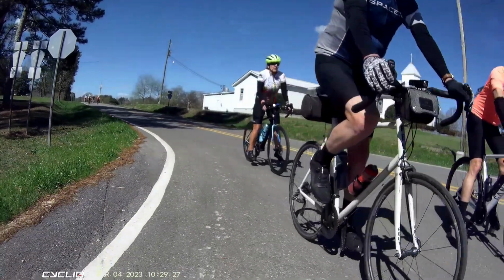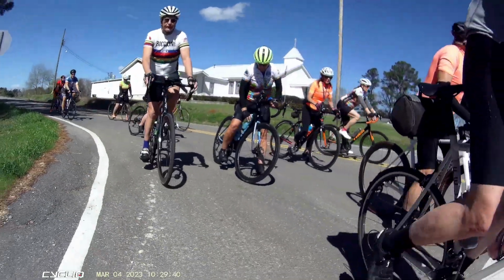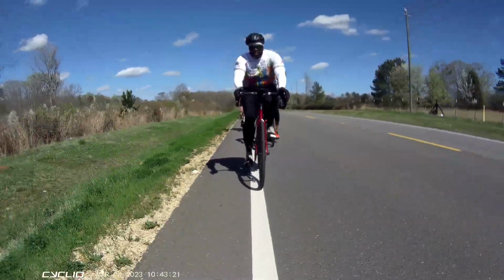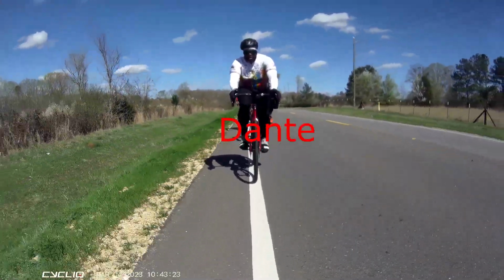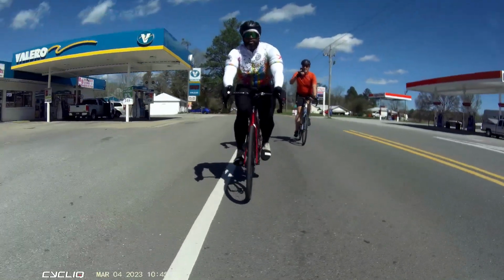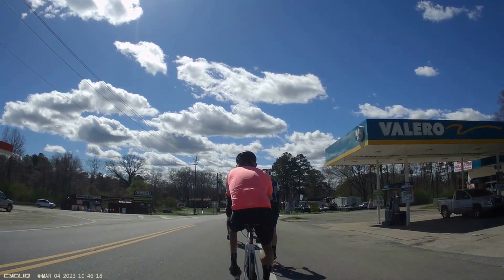The Birmingham Bicycle Club puts on this ride once a month. Before COVID, they had it once a week, and I rode it a lot. Since COVID, I haven't ridden it so much. It's Dante Warmly. This month, the ride is dedicated to Bill Tilley. Here we are in Shelby. No stopping in Shelby today.